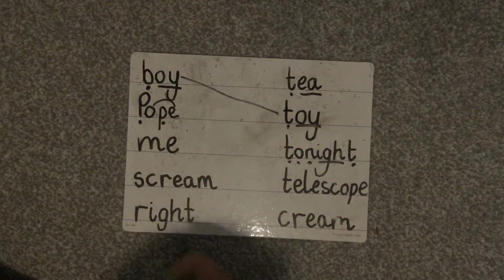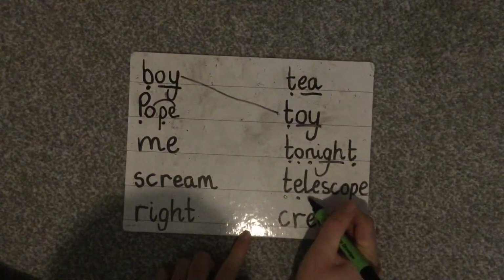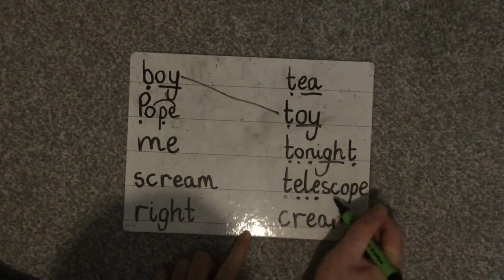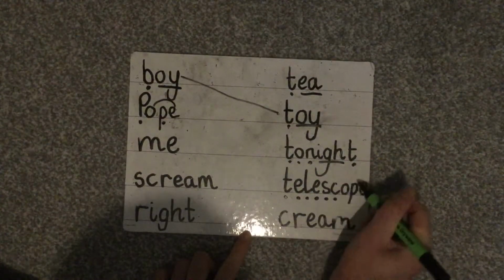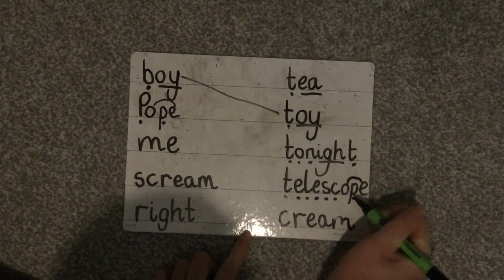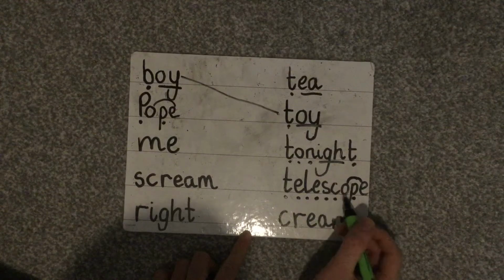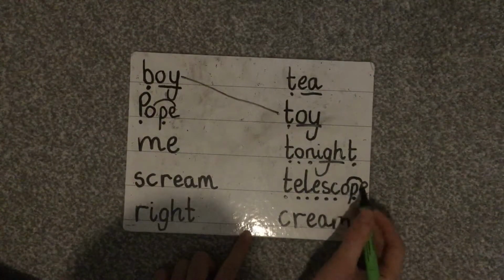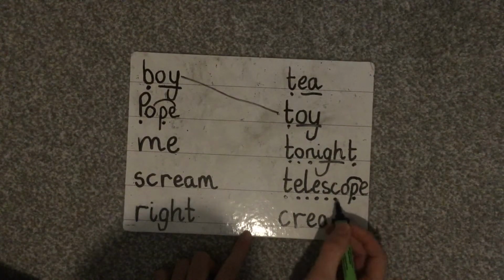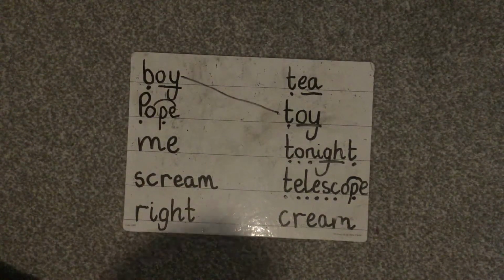Ooh, the next word is very tricky. We'll try this one together. So we have a special friend, O and P. So we have ope. Telescope. Pope. Do they sound the same at the end of the word?